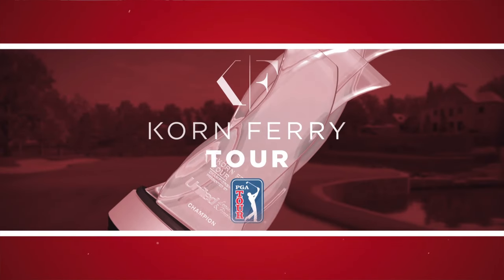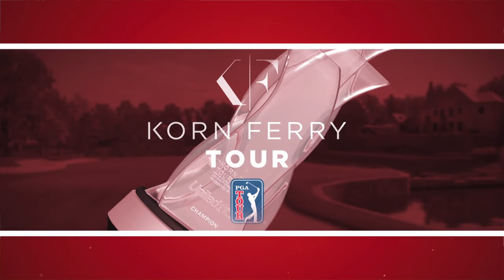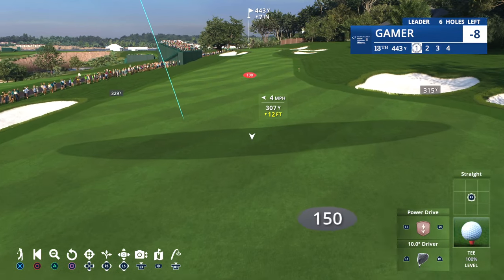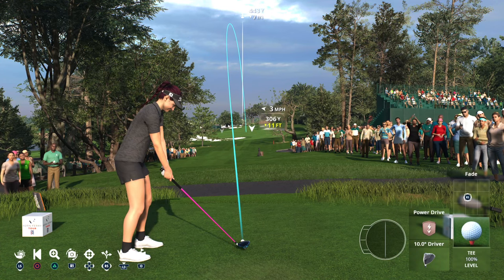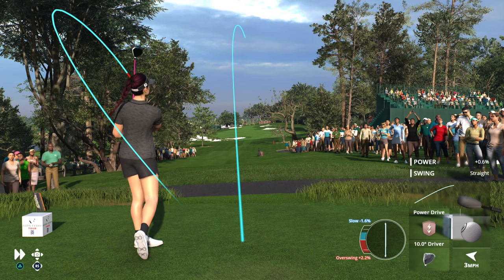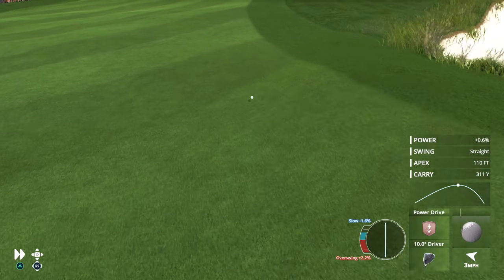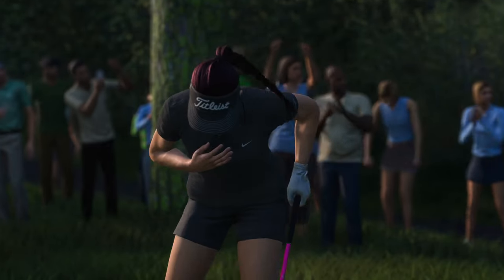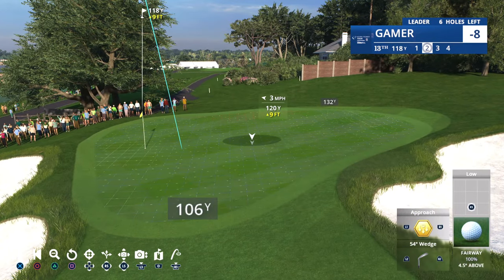Here we are, Pebble's 13th, 401-yard par 4 that some consider a bit of a breather on the course. Birdie is definitely a possibility here. Boy, a good round going here on this Thursday, and that another fine effort off the tee. Second shot upcoming with that pin tucked in the front left.